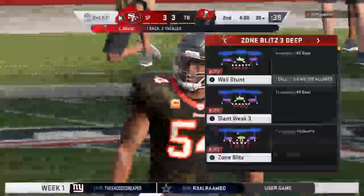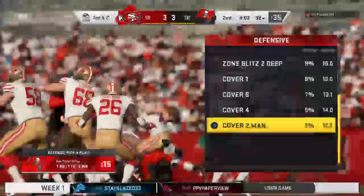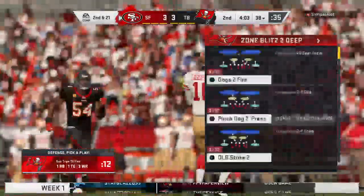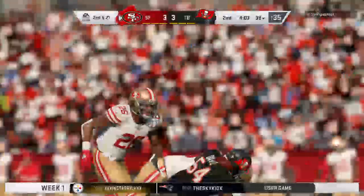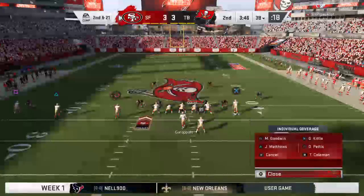Oh, the Buccaneer pressure too much. Down he goes. Lavonte David charging hard from that linebacker spot, and he drops him for a loss of 11. Here we go. They're in some hot water now after that sack. It's 2nd and 21.